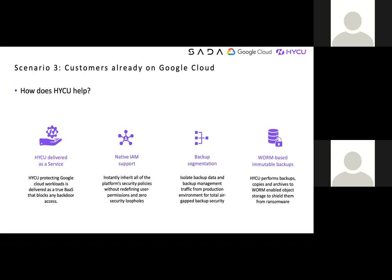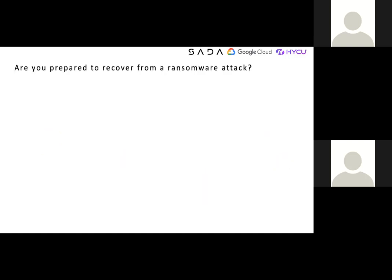At the end of the day, we make use of your existing Google Cloud infrastructure. For customers who are new to Google Cloud, in the middle of migrating to Google Cloud, or already on Google Cloud, we leverage your underlying Google Cloud infrastructure to deliver 100% solid, high-performance and highly secured backups to ensure that you have a true recovery strategy when your primary infrastructure is impacted by a ransomware attack. And that is what we deliver.